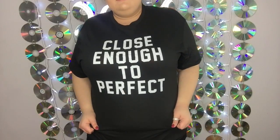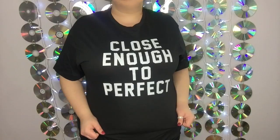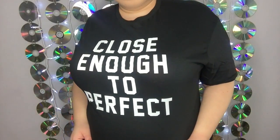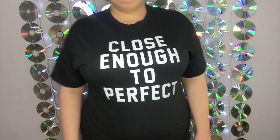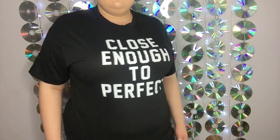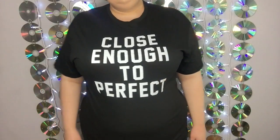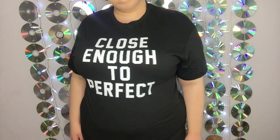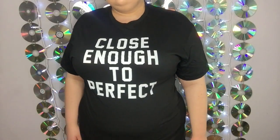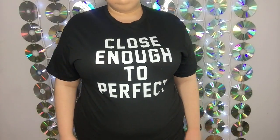This top I thought was kind of sassy, but as I was saying, if you look right here, you guys can see that the text stays straight. It's in a straight line. It's not curving around my bust. Everything fits really, really well on my larger body. So I want to applaud them for that. I really didn't have high hopes for these because they were cheaper shirts, but heck yeah, way to go, $6 tees. Thank you for making something that actually looks good on me.